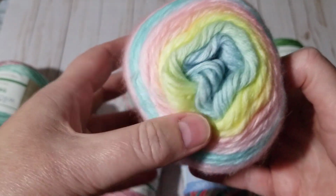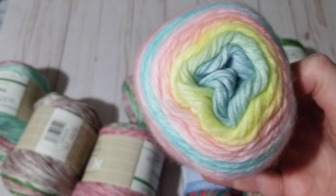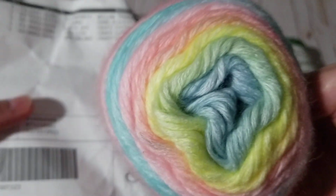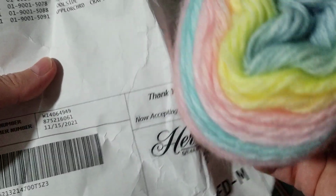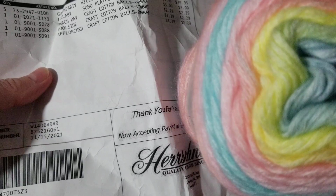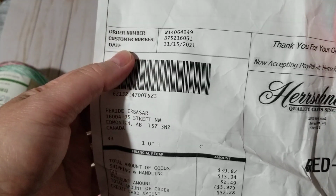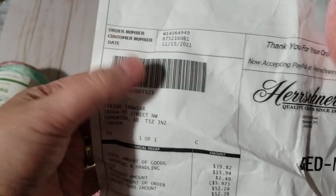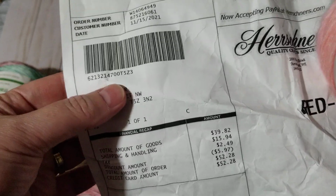Oh, I think I saw the same color on AliExpress. I'm not quite sure. So this one is called the Soho Playful. This took 2 weeks to arrive, if they shipped it on this date, because I don't know when they shipped it. I didn't receive any tracking number. I just received notice that they got my order, right? So that's another complication.